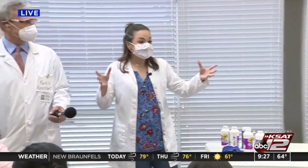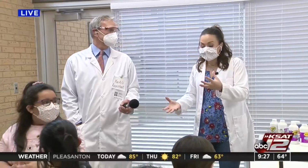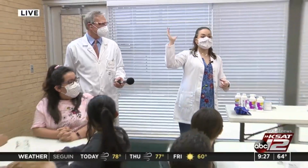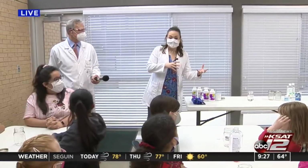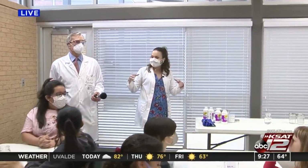And you guys, the difference between snow and rain: when rain falls, it's above freezing. The air is above freezing from the ground all the way up into the atmosphere. When snow falls, the air is at or below freezing from the ground all the way up into the atmosphere. So since it's still technically winter, we're going to go with the frozen route today.